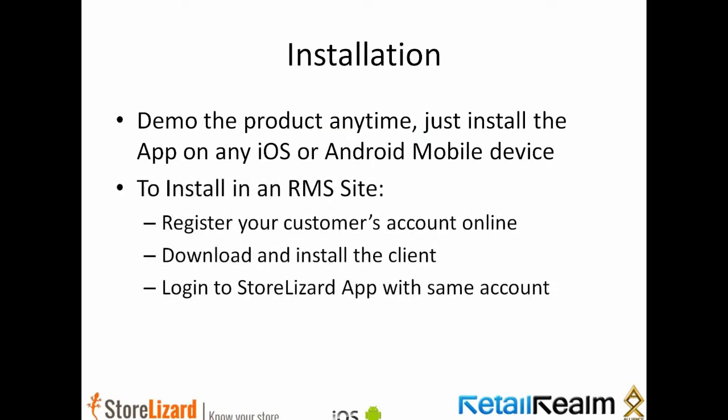And installation at the site, again, we tried to pay attention to make it as streamlined as possible. So the process is pretty straightforward. We have a website where your customers can register online. So they basically create an account using their email address. Once there's a registration, you'll be directed to a download page, and you'll be able to install the appropriate client for the POS that you're using, and there's installation instructions. Once the client is deployed on the terminal at the store, whether it's the server or one of the terminals that has internet access, essentially you log in, use the same account information at the store that you do on your mobile device, and any device that's logged in with that account will gain access to that information.